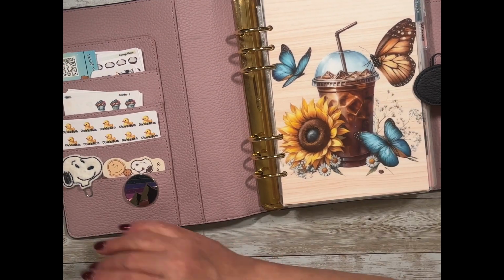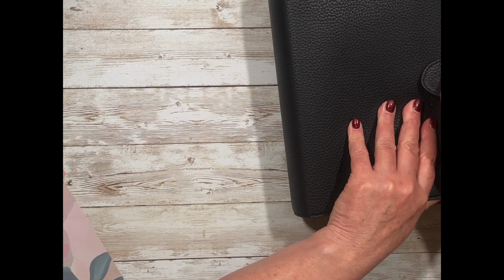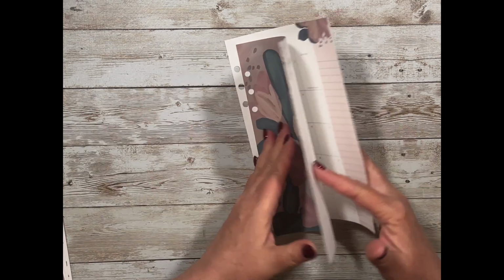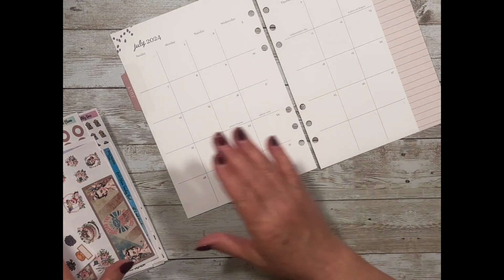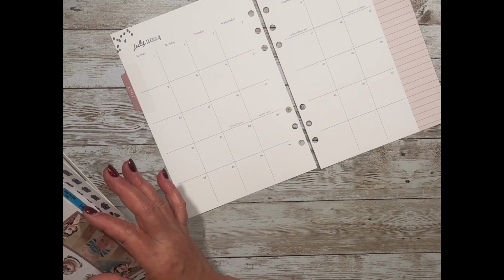So, we pulled out our monthly. Let's go ahead and get after it. Let's do this. There's not a whole lot of stuff I need to track in monthly. It's basically like when are the puppies getting their bath, and doctor's appointments, things like that. So let's go ahead and look at the stuff I designed for Bold Blooms.